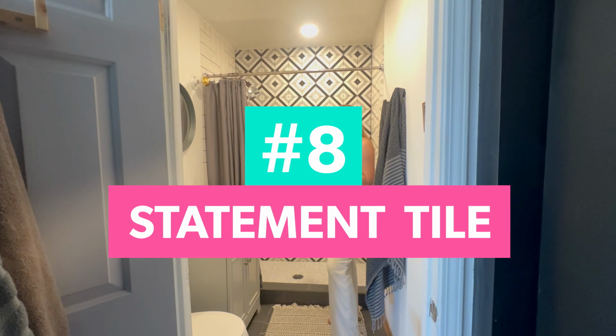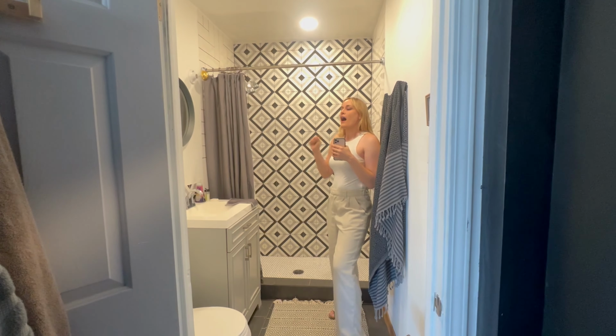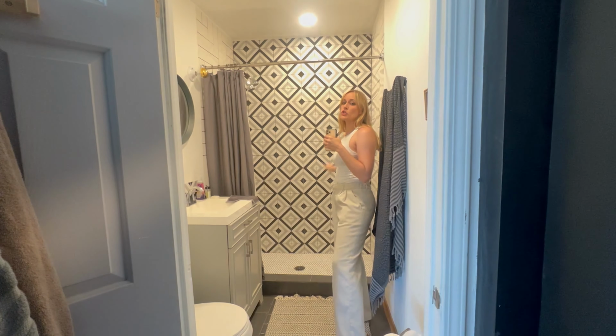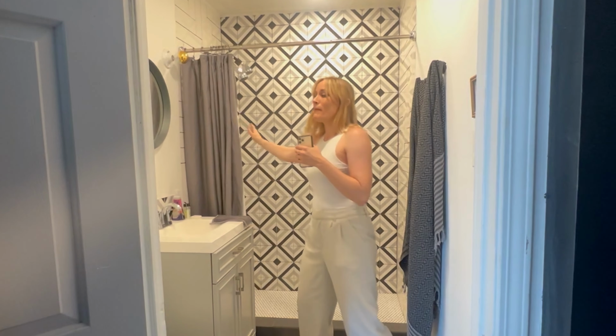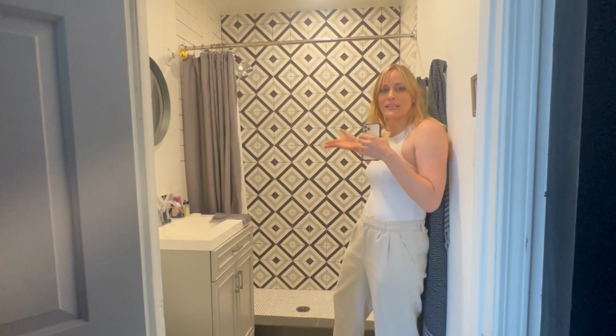You guys get it. Number 8, statement tile, which is very fun in a small bathroom. I love this because it is an open shower, and this works the best for open showers with, again, no glass, no frame. I love this because in a small space, it means you can keep your shower curtain open, but you have a huge pop of pattern. This looks wallpapered, guys. This is groovy, this is fun.